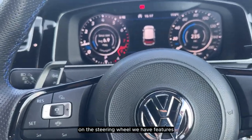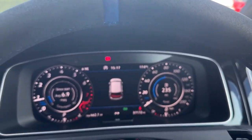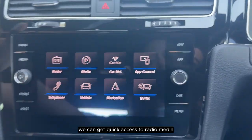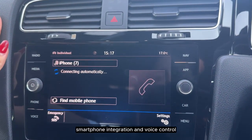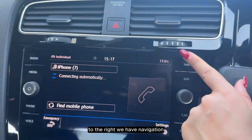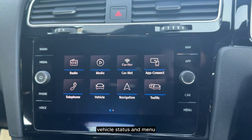On the steering wheel we have features such as cruise control and voice control. On the screen to the left we can get quick access to radio, media, smartphone integration and voice control. To the right we have navigation, Apple and Android CarPlay, vehicle status and menu.